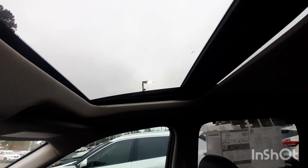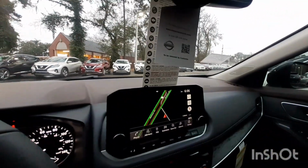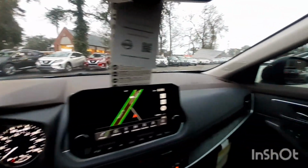Foggy day in Tallahassee, rainy. And I think we're gonna have a foggy night tonight. So anyway, that's the couple features up here in the front, man. Let me let y'all pan around again and check out everything. High quality materials up on the dash. I really like this thing.